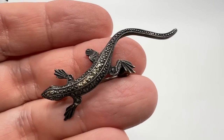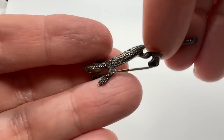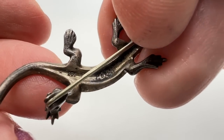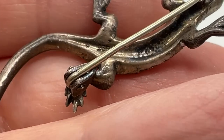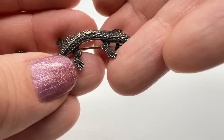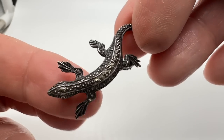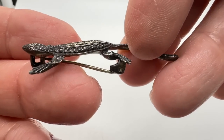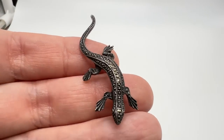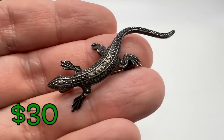This is a beautiful antique critter pin. I think this is German. It's marked 935, so more silver than sterling. Let's see if I can get it. 935. It's kind of hard to see. I actually really like the detailing in this one. Marcasites on his back, one on his head. Isn't it cute? I actually like the size of him too. He's kind of small, but he's friendly. He's a cute one.